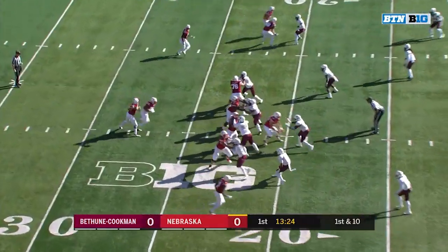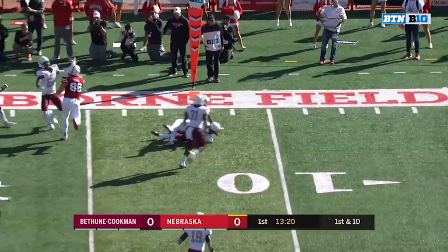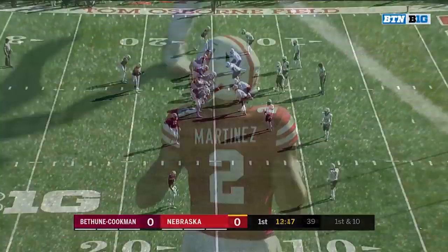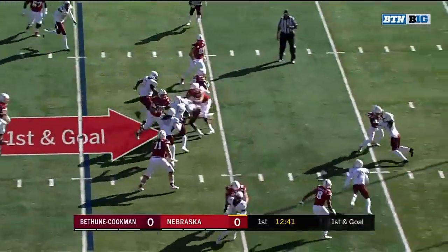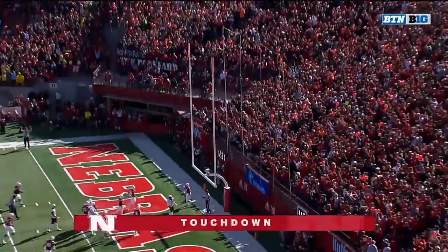Where he was really the third or fourth string coming into fall camp, I should say. They swing it out to Spielman. And they're just moving right on down the field. Trevor Merritt making the tackle. They are both sophomores here on this offensive line. Martinez with the handoff to Ozigbo, who's in for the first Nebraska touchdown.